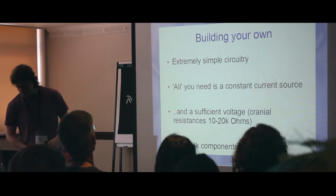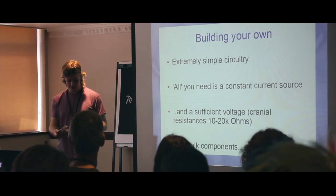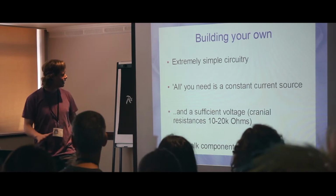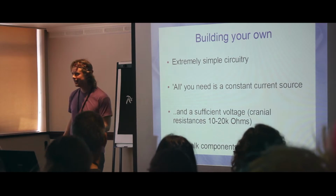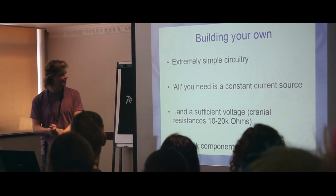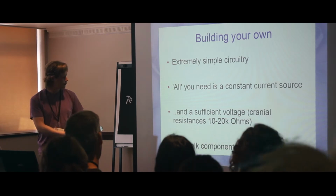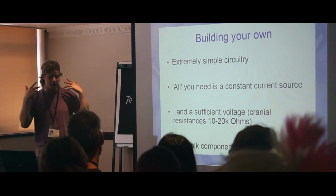Okay, so fun stuff. We're on to building your own. There's going to be a couple of formulas in here, but again, nothing more complicated than a tax return, probably simpler. So what do you need to actually build your own tDCS device? Well, if you want to be a true brain hacker, then you need to have a constant current source. You need to have a way to push that current through the 10 to 20 k ohms resistance, roughly, of the human skull and brain.